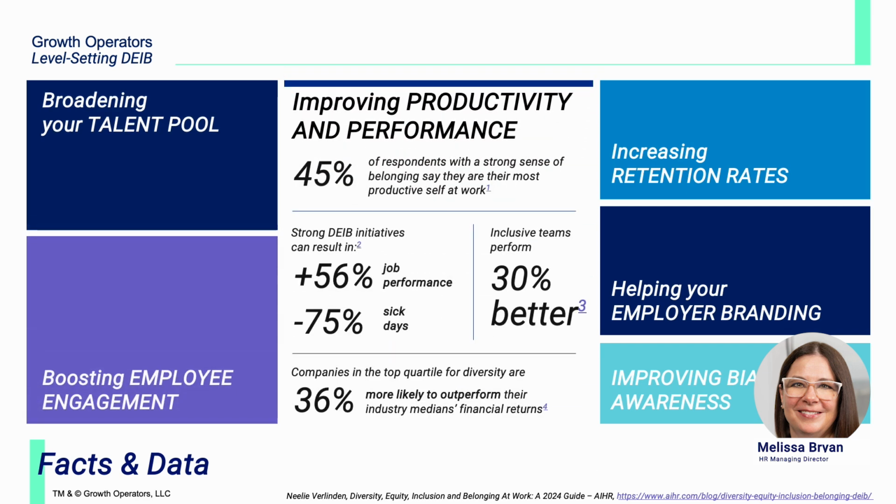Productivity. When employees feel safe and comfortable and they're supported at work, they do perform better. The Achievers Workforce Institute found 45% of respondents to their survey with a strong sense of belonging say that they are at their most productive self at work. Only 6% of those with a low sense of belonging say that. Similarly, Better Up reports that strong DEIB initiatives can result in a 56% increase in job performance and a 75% decrease in sick days.